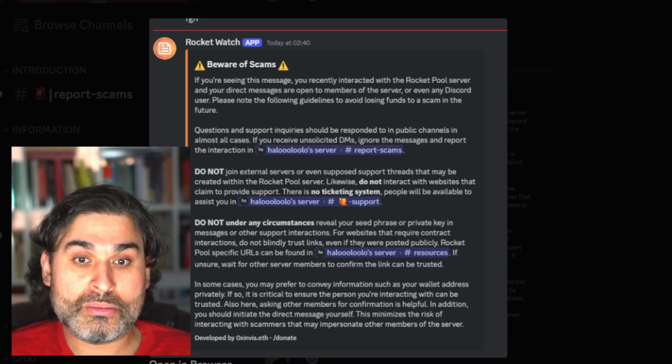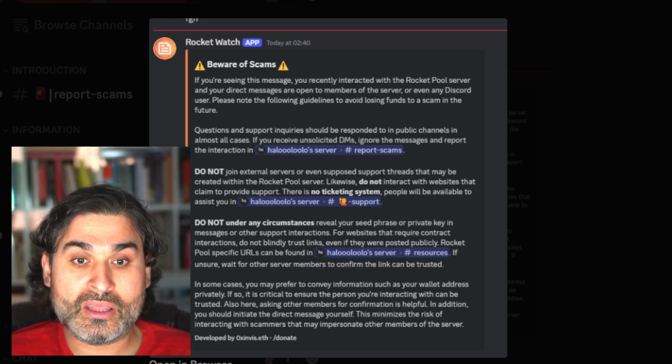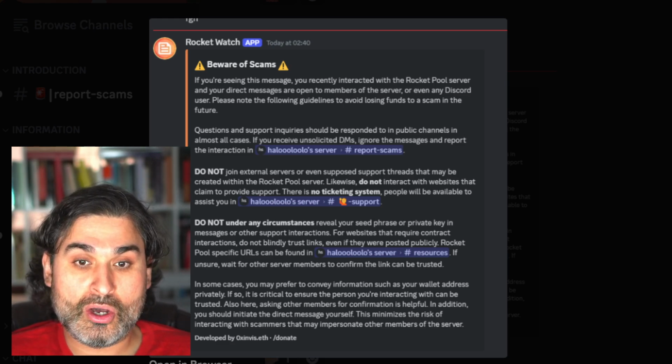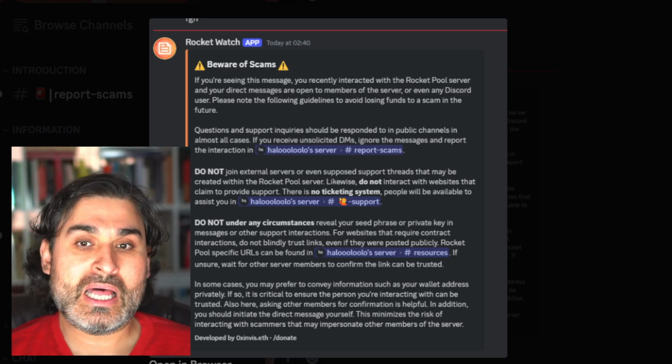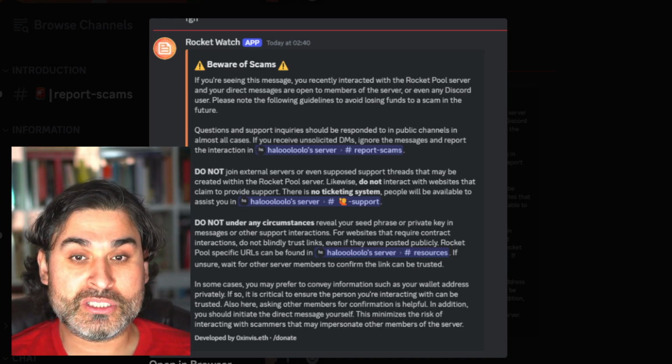In some cases, you may prefer to convey information such as the wallet address privately. If so, it's critical to ensure the person you interacted with can be trusted. Also here, asking other members for confirmation is helpful. In addition, you should initiate the direct message yourself. This minimizes the risk of interacting with scammers that may impersonate other members of this server. And of course, that happens all the time, where people have names very similar to those who give help in support to make it look like that's the person you're speaking to.